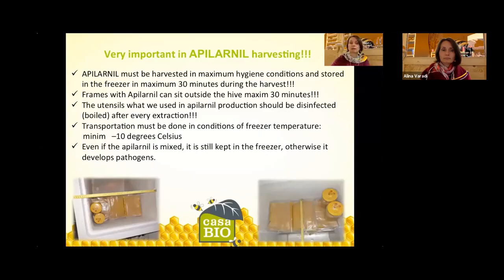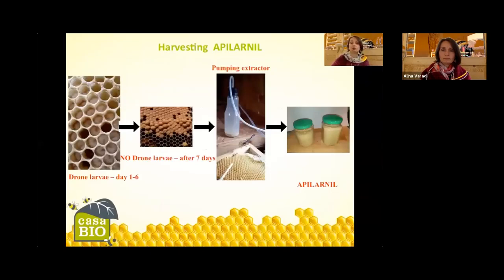Transportation must be done at freezer temperature, meaning minus 10 degrees. Even if the Apilarnil is mixed with honey, for example, it still must be kept in the freezer. Otherwise, it will develop pathogens.